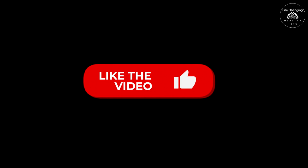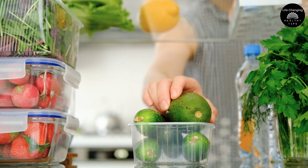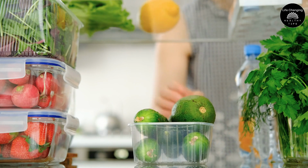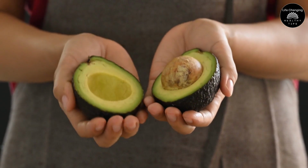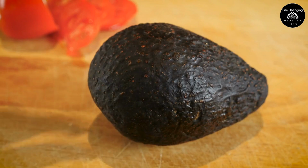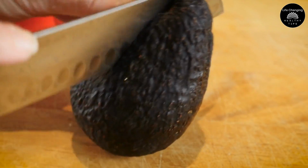Now back to the list. 6. Avocados. Refrigerating avocados can disrupt their ripening process due to the inhibition of enzymatic activity. Ethylene, a natural plant hormone responsible for fruit ripening, is less effective at colder temperatures. As a result, avocados stored in the fridge may remain hard and fail to ripen properly.